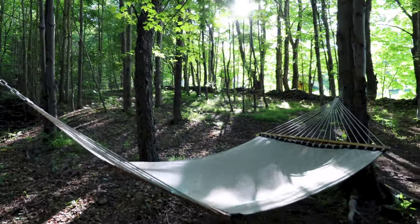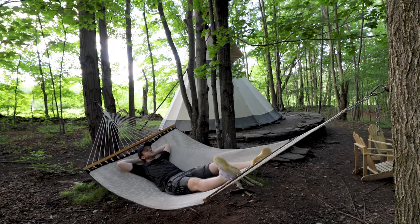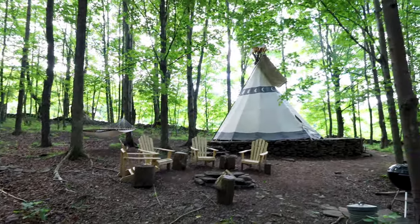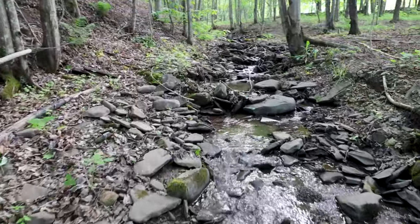The last amenity I'll cover right here is this gigantic hammock off to the side behind the fire pit and next to the teepee. It's quite large. I think it can easily fit two people. So I had a quick little nap. I also want to note the teepee is right next to this long babbling little brook. So it was really peaceful at night sitting next to the fire pit. Even inside the teepee, I fell asleep to the sound of the water.